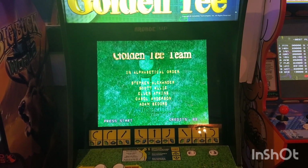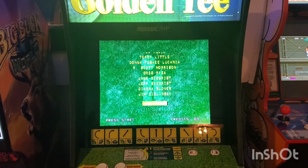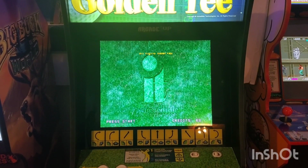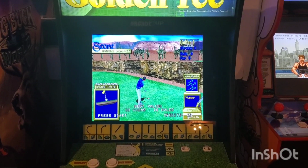It's one of my most played cabinets down here when people come over. My friends and family love it. And definitely Golden Tee 2K is the secondary game that I play the most on this cabinet.